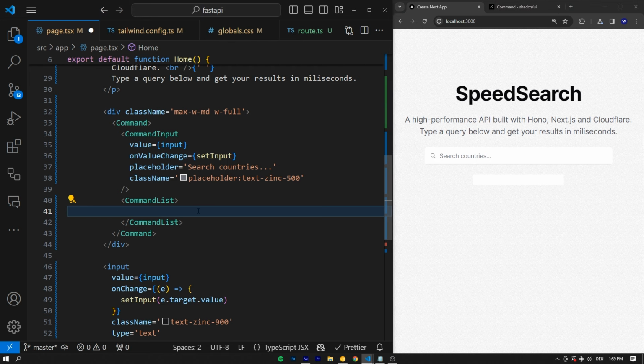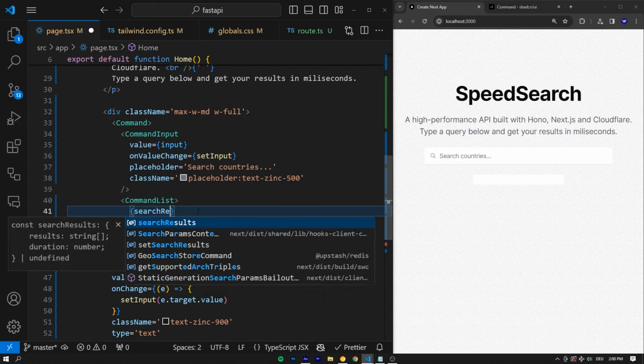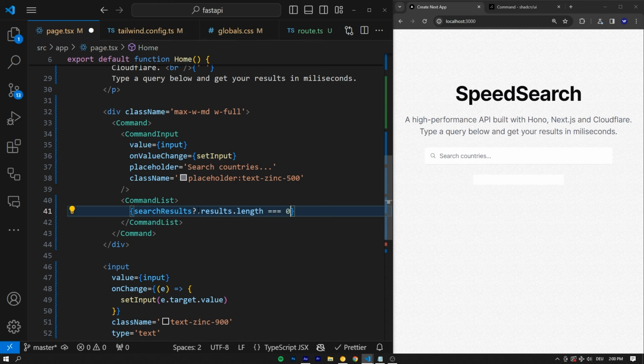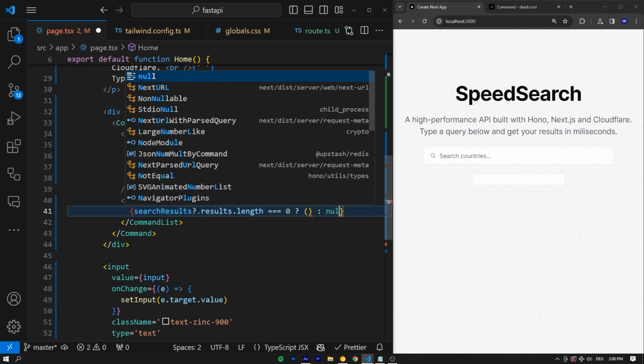How do we check if we have search results? Well, we can say in a dynamic kind of syntax right here, searchResults question mark dot results dot length, if that is triple equal to zero. In that case, we're going to render out some JSX, and in the other case, we're going to render out null.